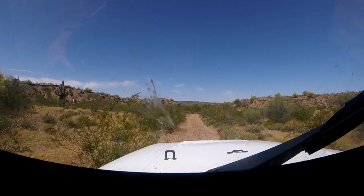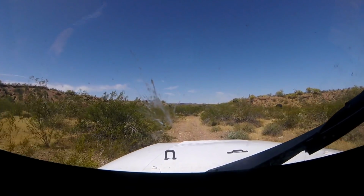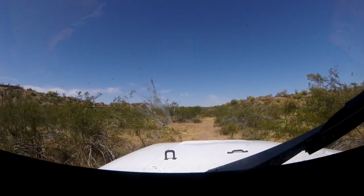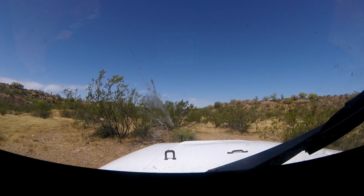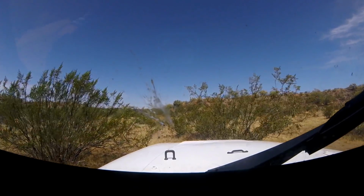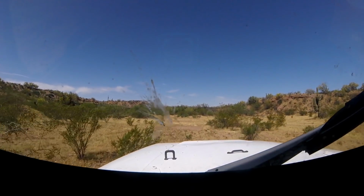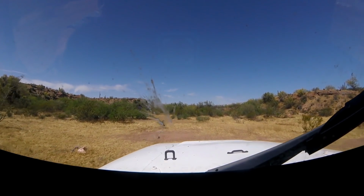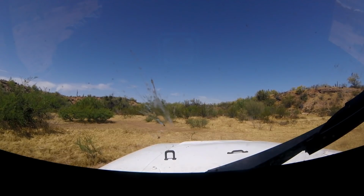And this area is loaded with mining claims. But still, I was not exactly expecting 3 wild burrows to go running across. So we're going to head down. Maybe we are. There goes one right now, right in front of me.